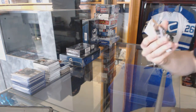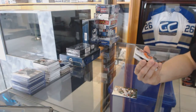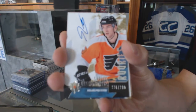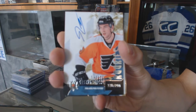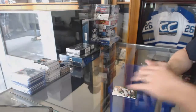All right, we've got a base card numbered to $2.99 for the Minnesota Wild, Jason Pominville. Rookie autograph numbered to $2.99 for the Philadelphia Flyers, Shayne Gostisbehere. Shayne Gostisbehere, rookie auto out of $2.99 for the Flyers. Watch me go, go, Ghost.